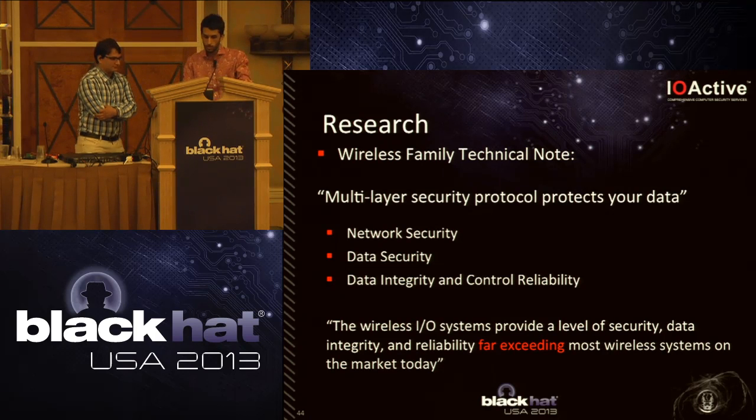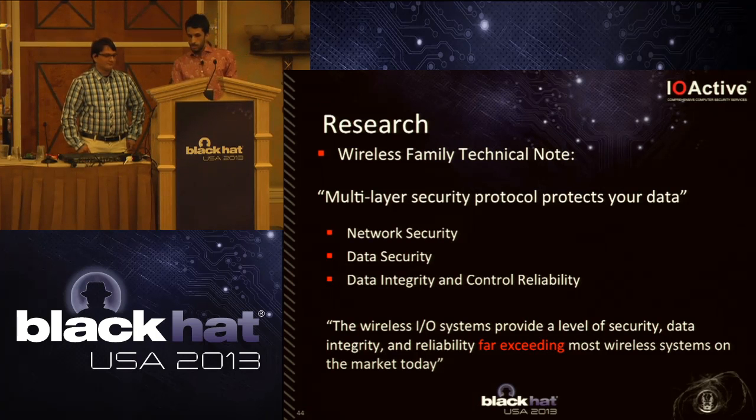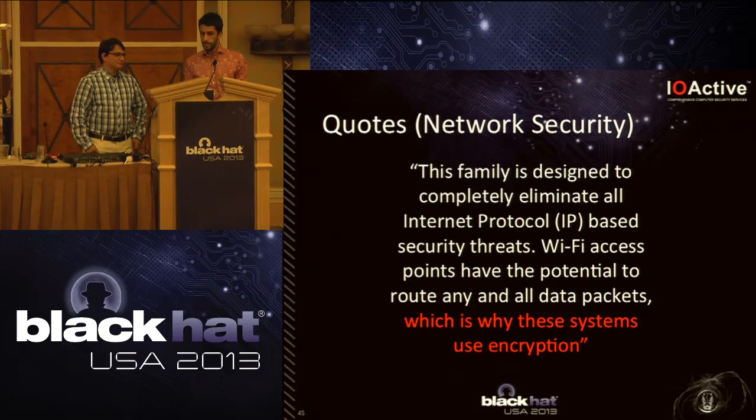You will see now why. They also said that the security of their devices far exceeds most of the wireless systems on the market today. For example, one quote that we found there is that they say this family is designed to completely eliminate all internet protocol-based security threats.